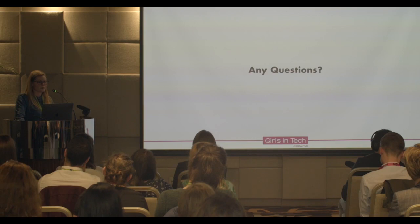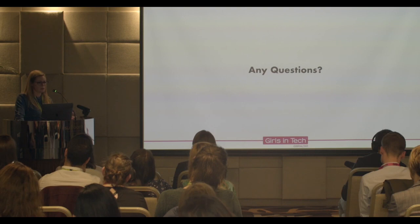In terms of quantitative testing, there's lots of multivariate testing tools, and there's some inbuilt ones with analytics tools as well. So it depends exactly what you're looking for, but both are super useful.